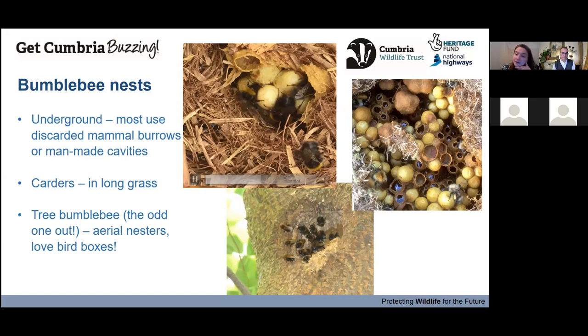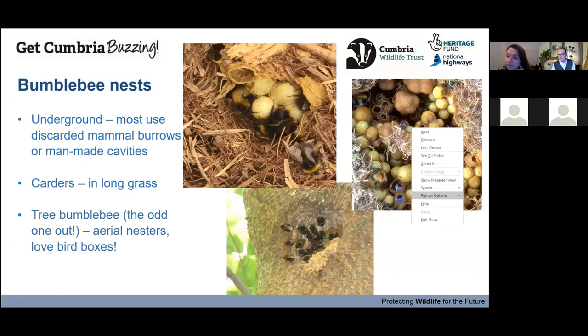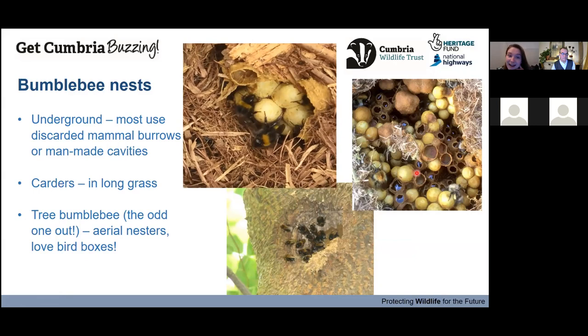Any bees that have the name carder in the name nest instead of underground, they nest in long grass. So they essentially comb a nest, create a kind of cup, I guess, in the base of grass tussocks to create a space for their nest. As you can see here on the right, this here is a common carder bee nest.